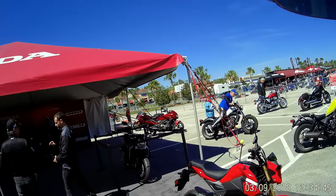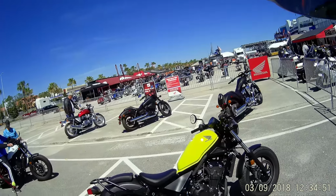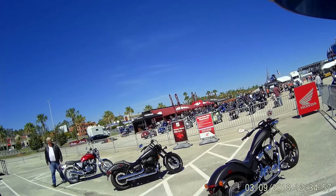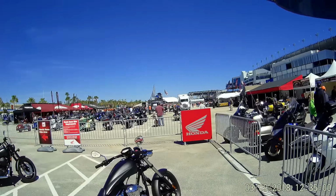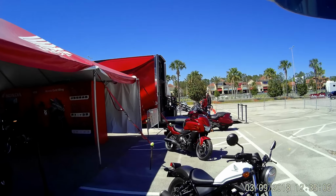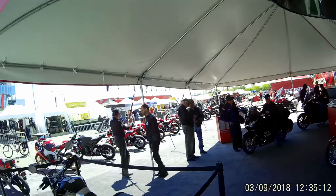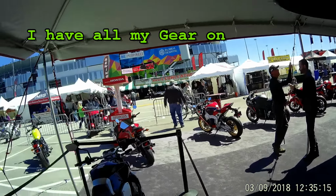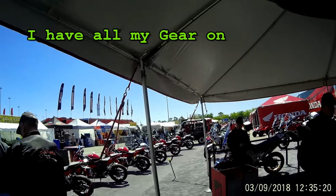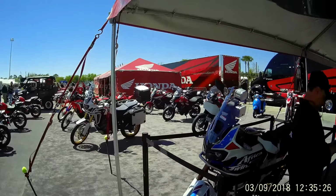There's a Grom. New Honda Rebel. That's a 500. That's a 300. Furies. CTX. I'm getting hot. I'm gonna have to bail here in a minute and get on the road. Man, that one's all dolled up. Crash bars.